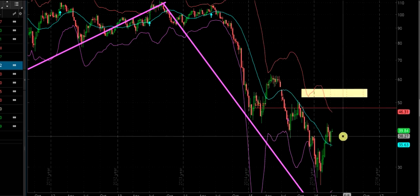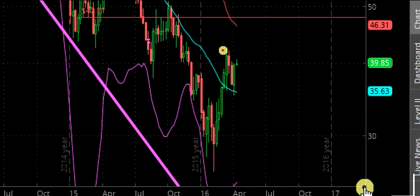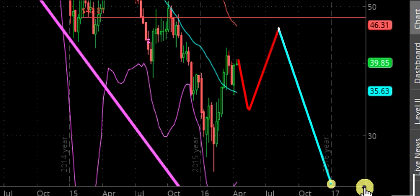Now, a lot of times when you look at these pullbacks, this first pullback is not the only pullback. So you can see you get an A, kind of a B, and then maybe there's another C here. And then oil rallies a little further, maybe up into this area around $46, $47, and then starts to pull back down into this area. So maybe it gets up into $50.